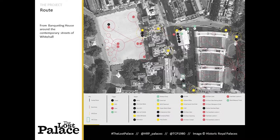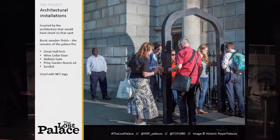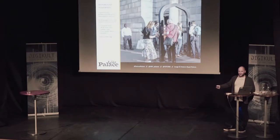That's the big building there, the Ministry of Defence, Downing Street, Horse Guards Parade, so it really was right through the centre of London. And around the route, people met these architectural installations, inspired by the architecture that would have stood in those spots, so the architecture of parts of the palace. All of the physical stuff we built was black burnt wood. So the idea is that they are the remains of this palace that burnt down.